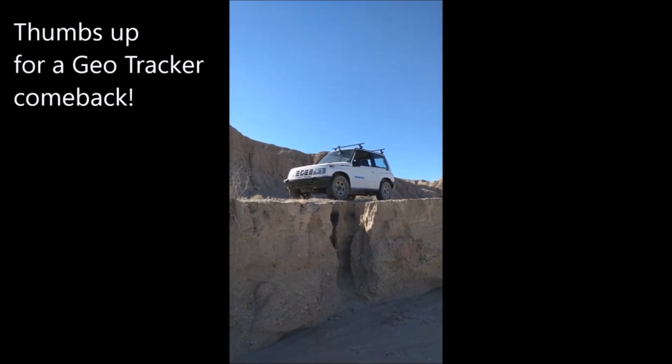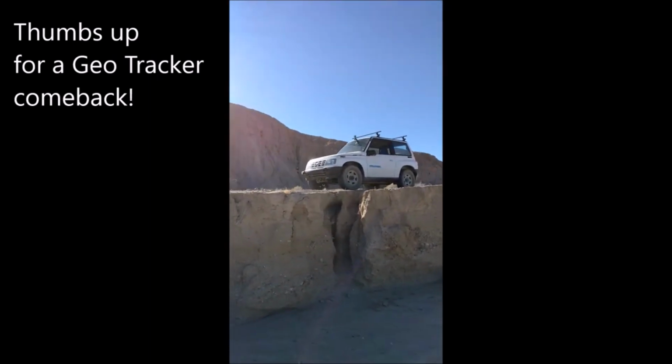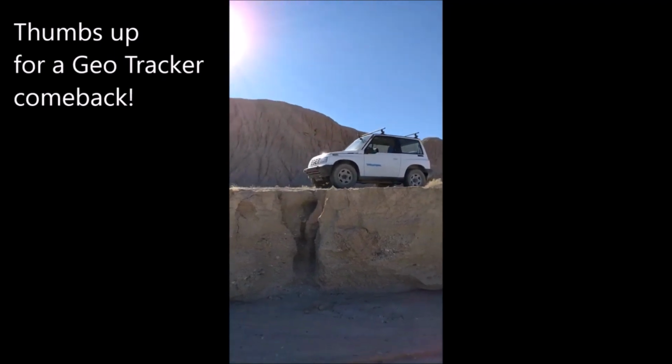It's time to bring back the Geo Tracker. Perfect brochure picture right here.